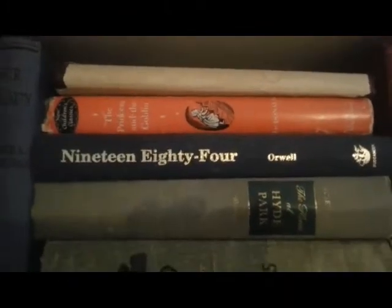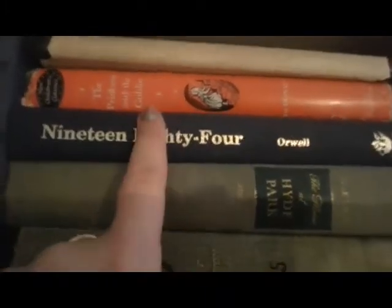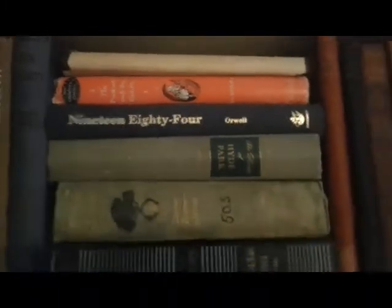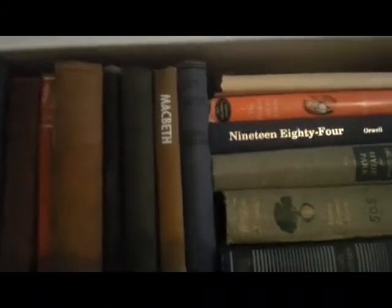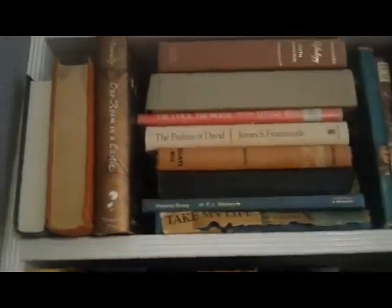The Princess and the Goblin is a movie that my siblings and I used to watch all the time when we were kids. If your kids haven't seen that, you need to get it. It's so neat, or I at least remember it being neat when I was a child. I have some ship books as well. I can't reach anymore, if you're wondering why the camera angle is getting worse.